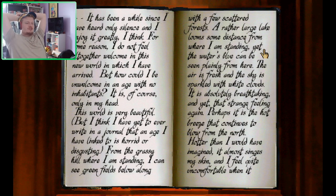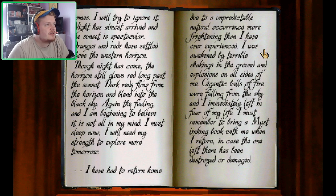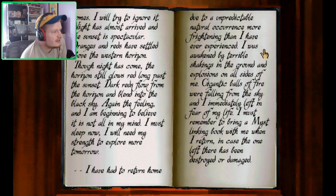Hotter than I would have imagined. It almost singes my skin, and I feel quite uncomfortable when it comes. I will try to ignore it. Night has almost arrived, and the sunset is spectacular. Oranges and reds have settled above the western horizon. Though night has come, the horizon still glows red long past the sunset. Dark reds flow from the horizon and blend into the black sky. Again, the feeling, and I am beginning to believe it is not all in my mind. I must sleep now. I will need my strength to explore more tomorrow.